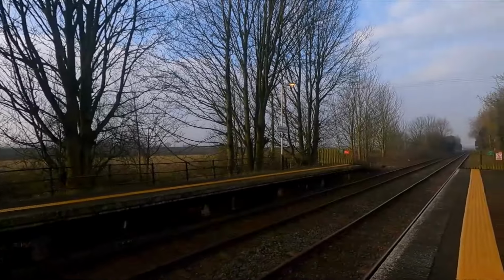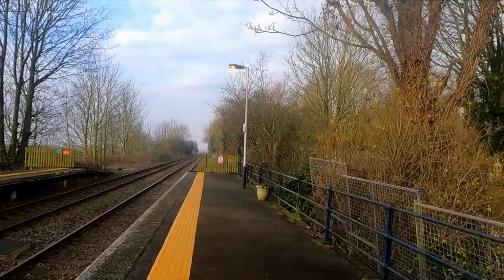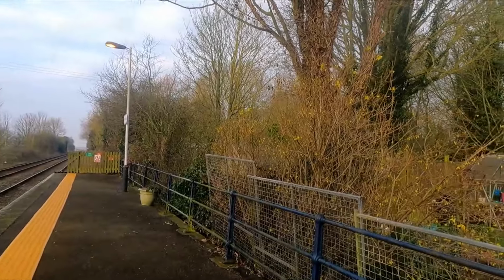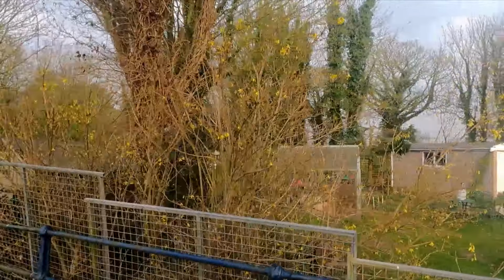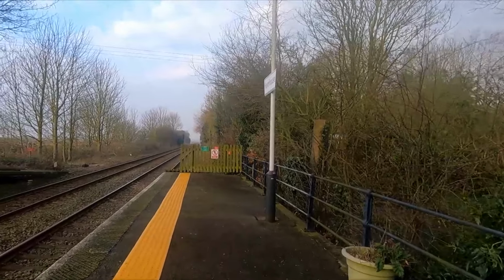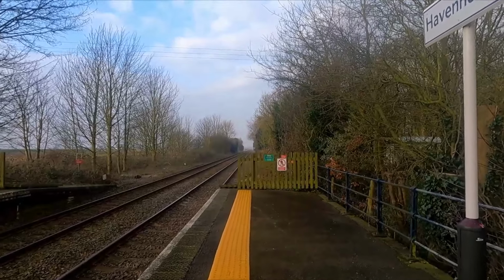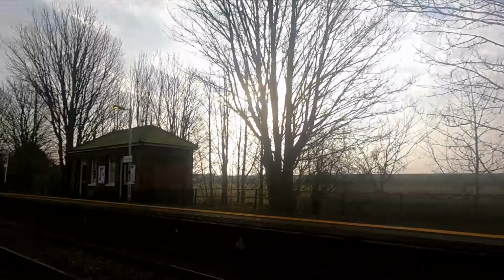We're in Skegness, but then again, we're also going to Boston later. So, at this station, funnily enough, also serves someone's back garden, which is interesting. Yeah. So this is Haven House. We're going to head off shortly and go to Skegness by bus. You'll see what bus we have shortly.